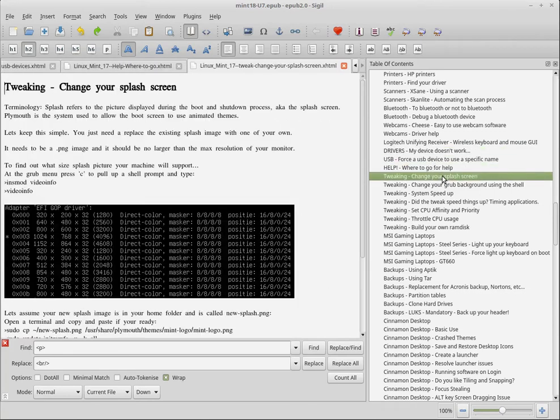I cover some other things, an entire chapter on tweaking, from changing your splash screen, changing your GRUB background, speeding up your system. That's very detailed. I go into encryption and SSDs, etc., etc. I show you how to time applications to see how long they run. CPU affinity and priority is something you did in Microsoft. If you knew how to use the task manager, you could assign a process to run on only the first two CPUs. That's affinity. Anyway, I show you how to do that in Linux.